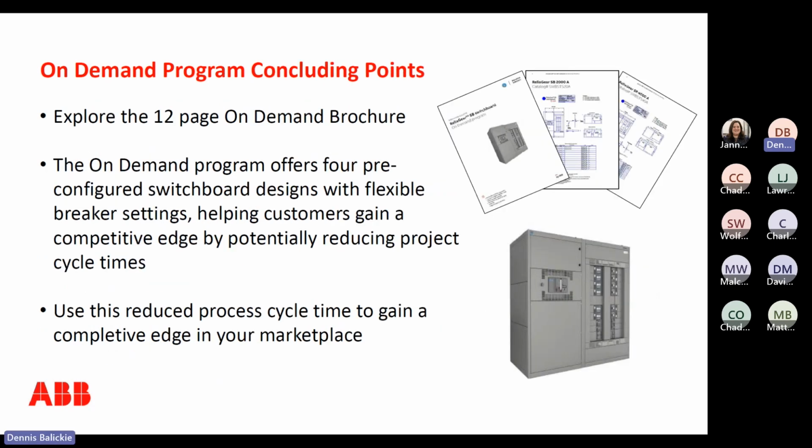So our concluding points today are, I invite you to explore our 12-page on-demand brochure that has not only detailed drawings of what I walked you through, but also some more information about the on-demand program and the ReliaGear SB switchboard construction. The on-demand program offers 4 pre-configured designs with flexible breaker settings that we went through, and hopefully this will help you gain a competitive edge by substantially reducing your project cycle times. And then the last point is use this reduction in cycle time to gain a competitive edge in your marketplace.